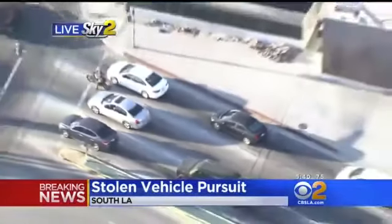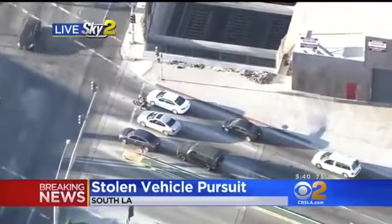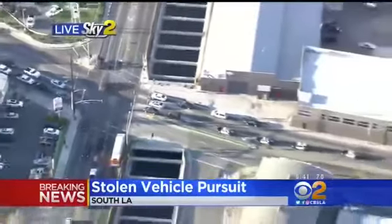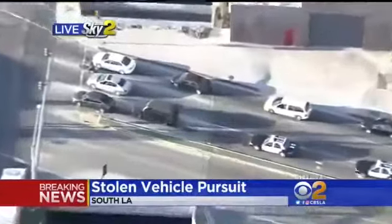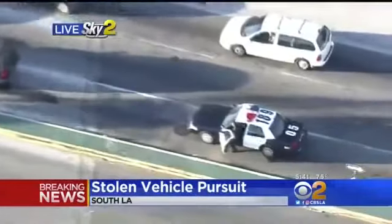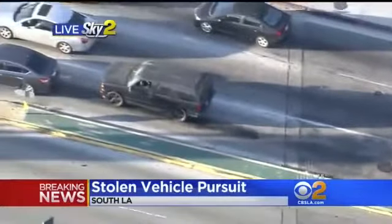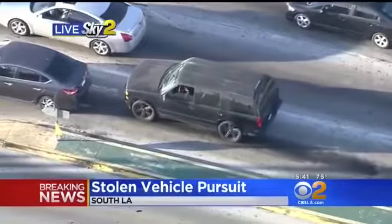But this is one of those first ones where we're starting to see some heavy traffic. Westbound gauge, I believe we're back at Alameda, but you can see the heavy traffic. It's Alameda. And you can see that the black and white's creeping up behind him. Even these guys, they're getting their doors open, got their guns out. They're probably shouting out commands, but I can't see this guy just stopping right now.